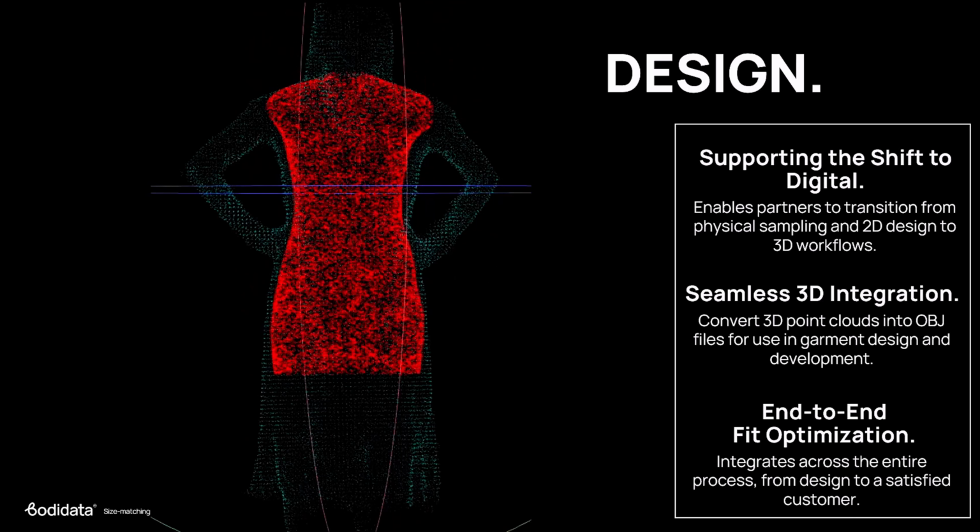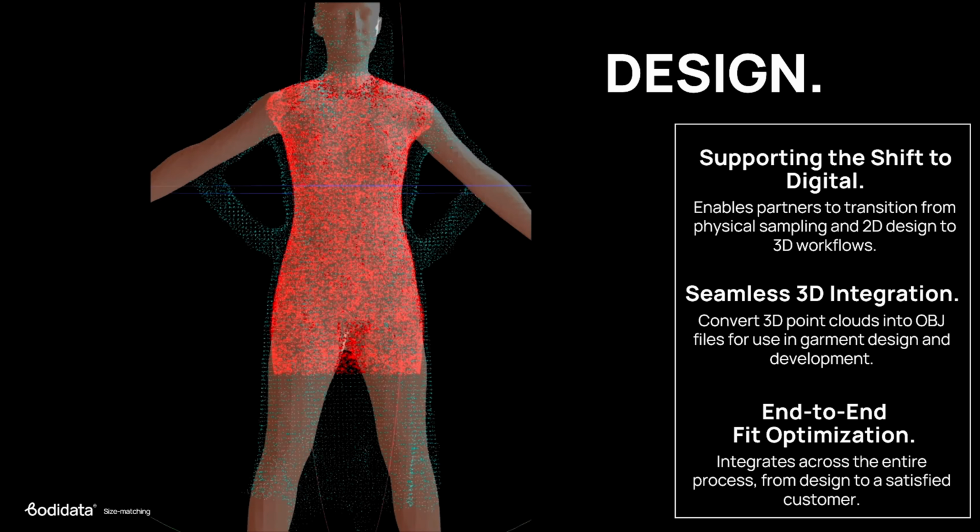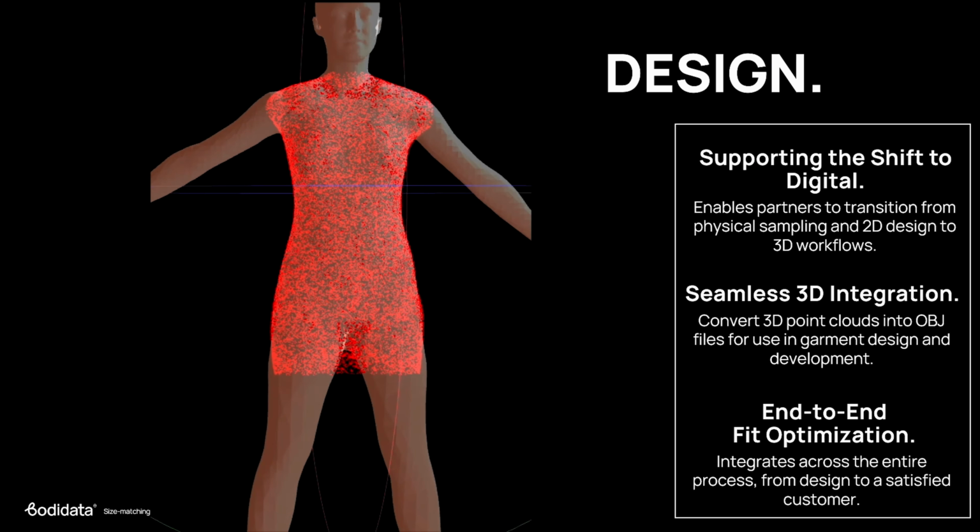And as we're slowly shifting away a bit from exclusively physical sampling, we're also able to leverage our 3D clouds and change them within our system into avatars so that they can be used in a design and development process. So we can convert within our system into things like OBJ files and also work with virtual fitting technology as well for an end customer experience.